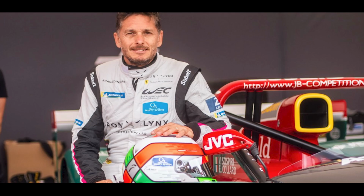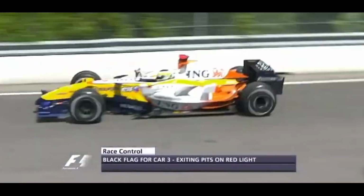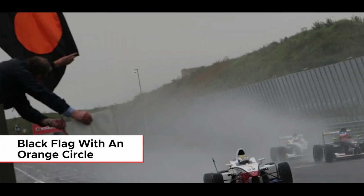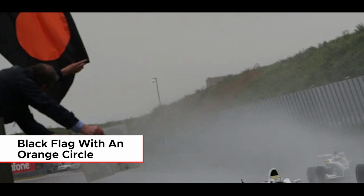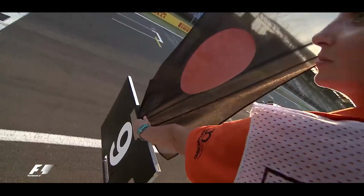Felipe Massa and Giancarlo Fisichella are the last 2 drivers to be black flagged during a race, because of exiting the pit lane when the red light was still on during the 2007 Canadian Grand Prix. Normally, the black flag is accompanied by a car number to understand clearly which car is being disqualified. Other than that, the black flag with an orange circle is shown to indicate that a driver has a mechanical issue in his car and must return to the pits immediately. Same as the black flag, this one is also accompanied by a car number.